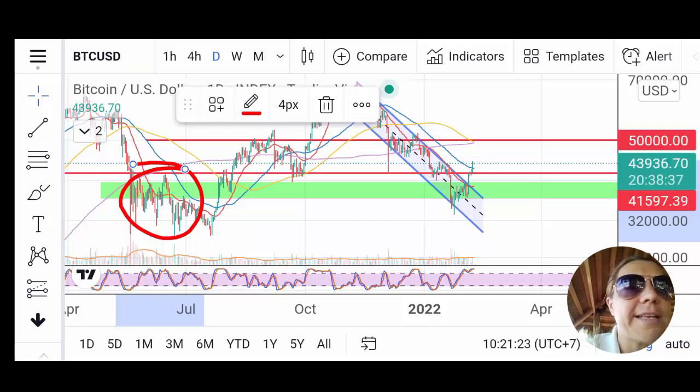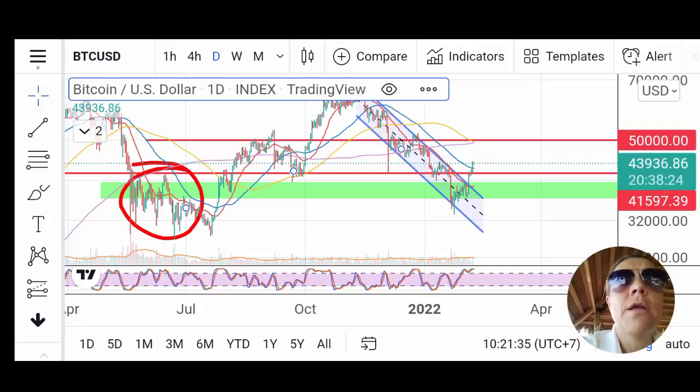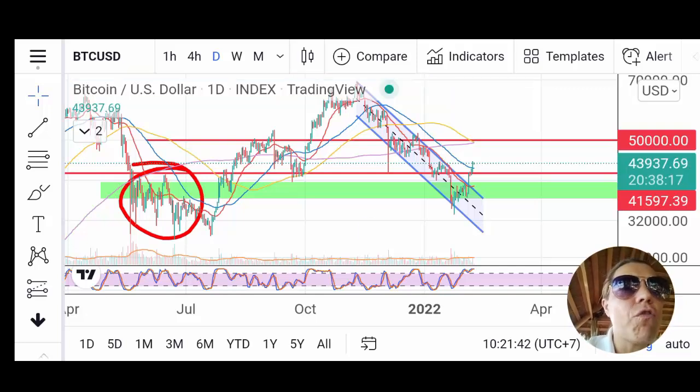So far, I estimate when this thing finds resistance and starts correcting, this green area would be our support to make a higher low, higher than 33,000, and for the upswing to start. That's what I can see so far for the price of Bitcoin. I cannot be more specific at this particular time in the markets because, like I said, it's full of choppy areas here in the past. It's not showing us very clear, specific levels of support and resistance. But that's what I have so far.